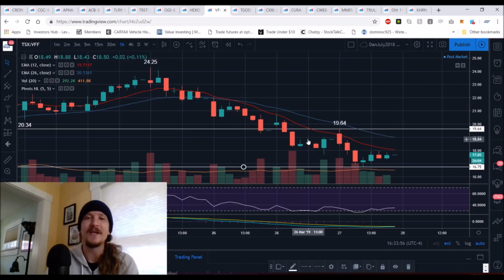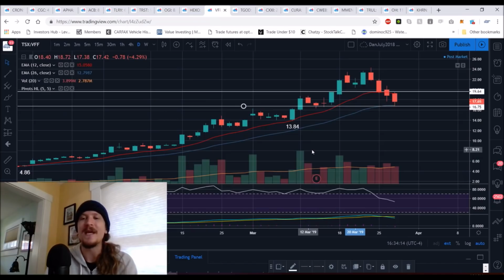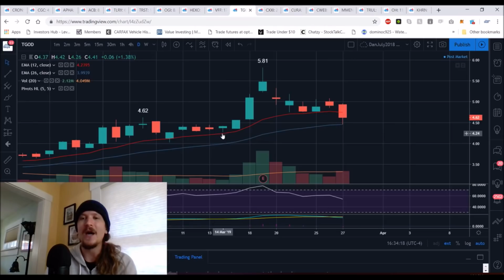Otherwise, if you're playing this sector bearish, which again, traders should be looking bearish on all these major LPs for lower highs, rather than looking to play oversold bounces, they're looking to be making bearish entries on these hourly lower highs, sticking with the trend. So for VFF, keep an eye on it, because I do believe a more substantial bounce is coming sooner rather than later.